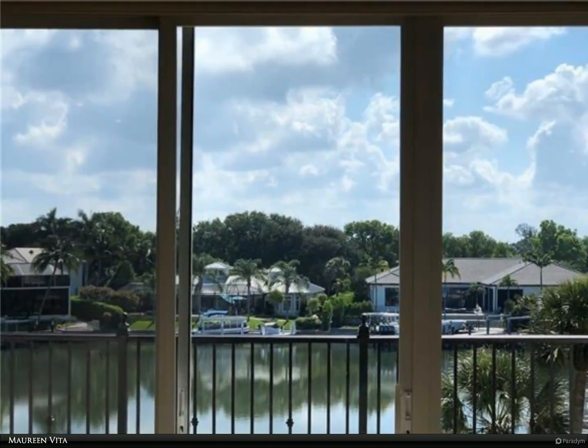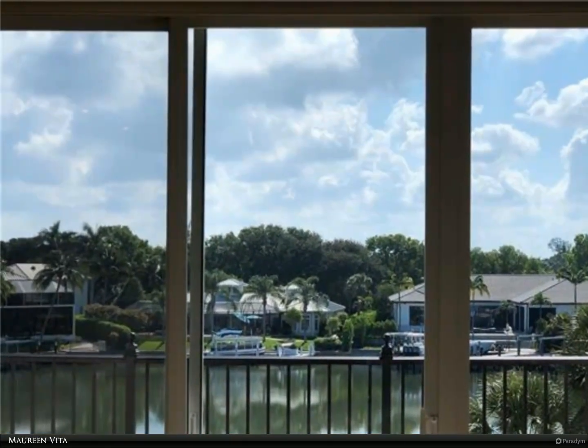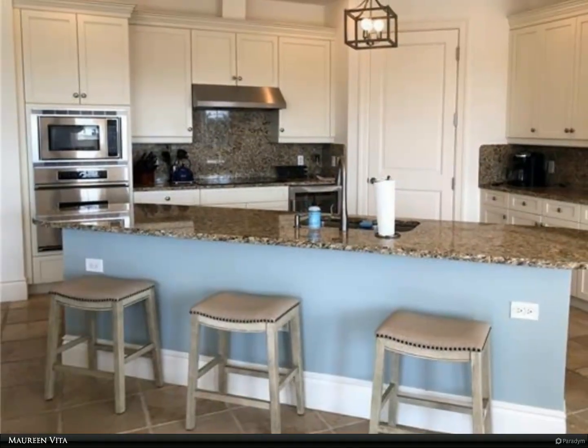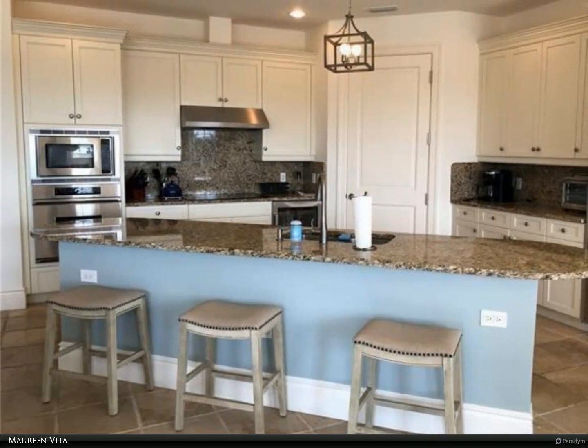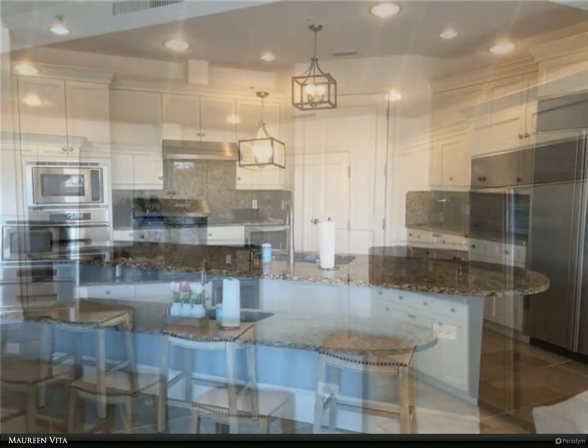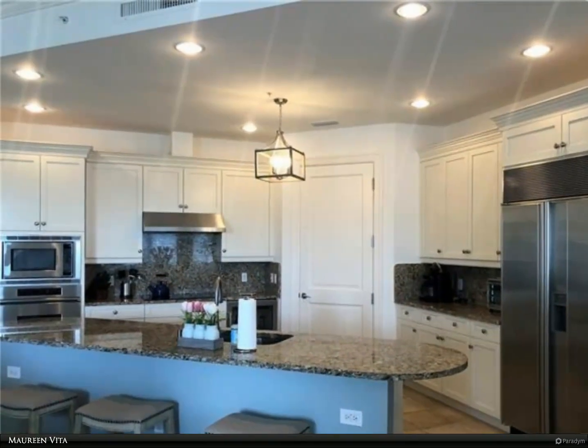Sit on your balcony and enjoy the view overlooking the bay and your own boat slip. Lounge by the rooftop pool with a barbecue area and take advantage of the social room with billiard table and gym. Two parking spaces in the attached garage along with bicycle storage.